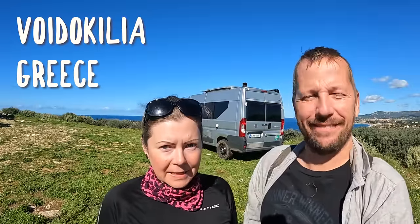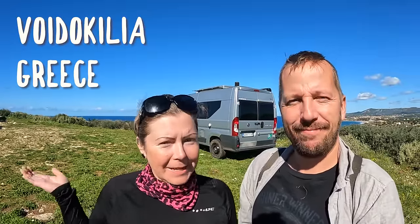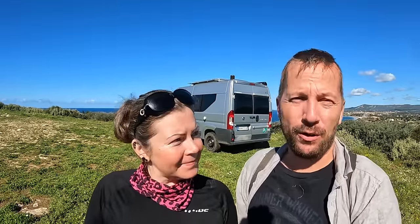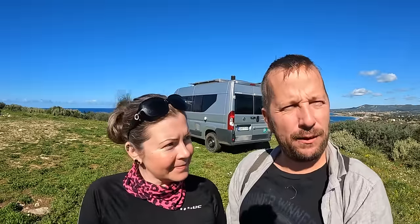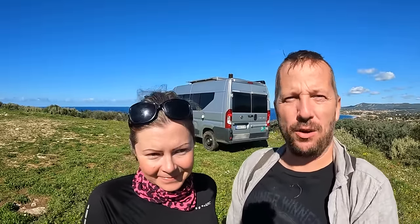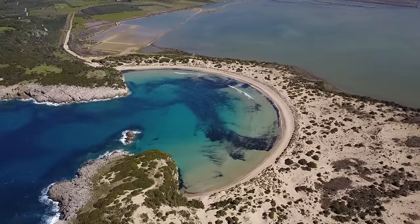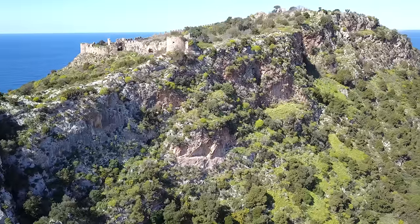Good morning. We did sleep really good last night in the peaceful hillside overnighting spot. It's so gorgeous a place. And we have the perfect weather today, so we're gonna go for a walk. This is, I think, one of the top 10 European sites that you need to go look for. This bay area, the beach and the castle. And how lucky we are.